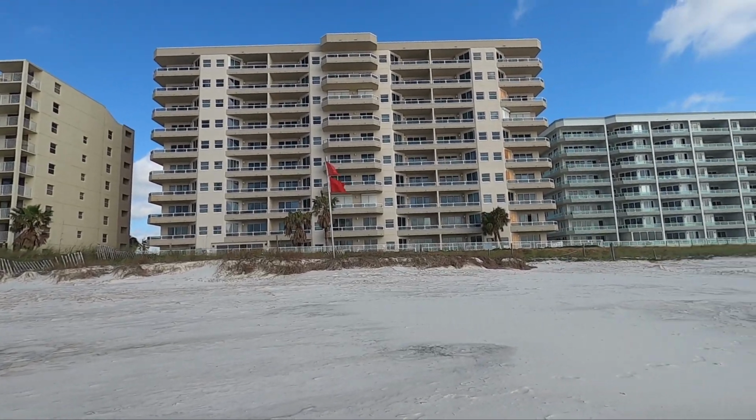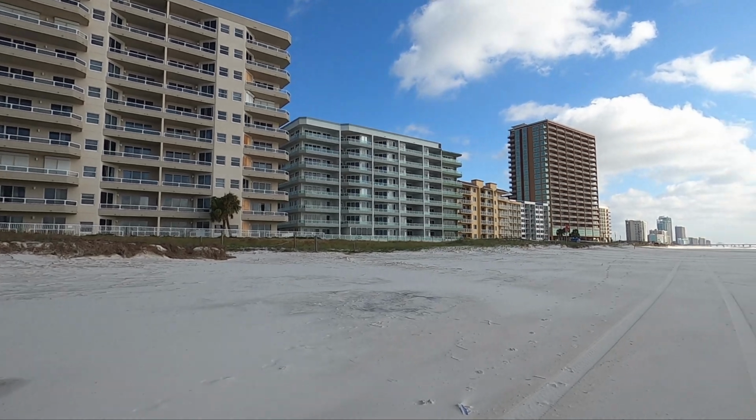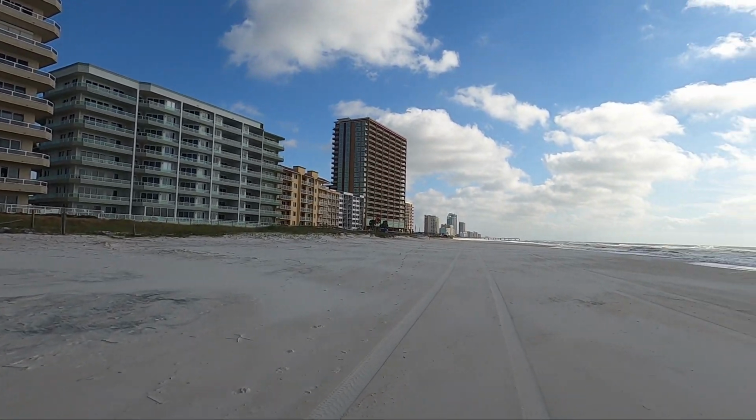The Gulf waters do remain closed today as there are dangerous riptides and currents from Hurricane Zeta last night. Double red flags out at the condos and hotels along the beach.